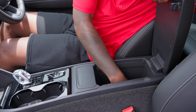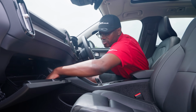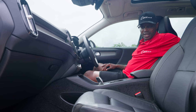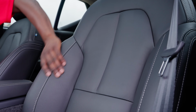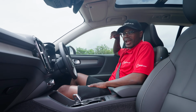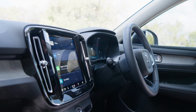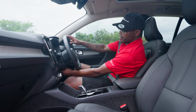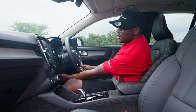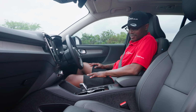Some more storage here, a little more storage in here as well. Cubbyhole, normal cubbyhole, decently sized, not very big, and also very comfortable seats. In fact, I feel like this is the comfortable one amongst the others in this category. The most comfortable, that is. But your steering wheel is, of course, manual. Rack and reach, conventional way. There we go. Done with the Volvo.